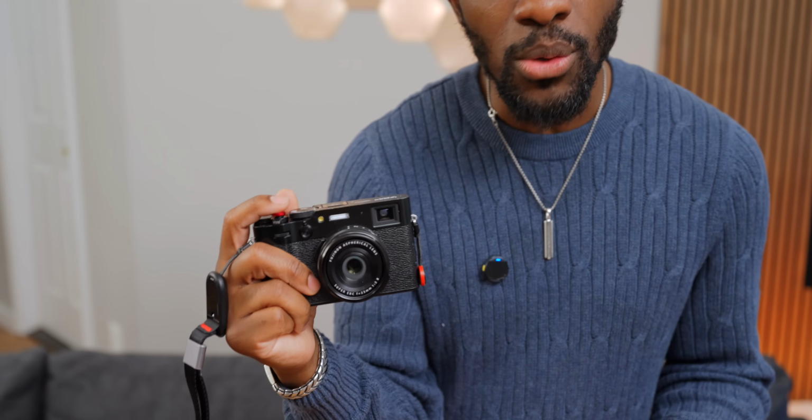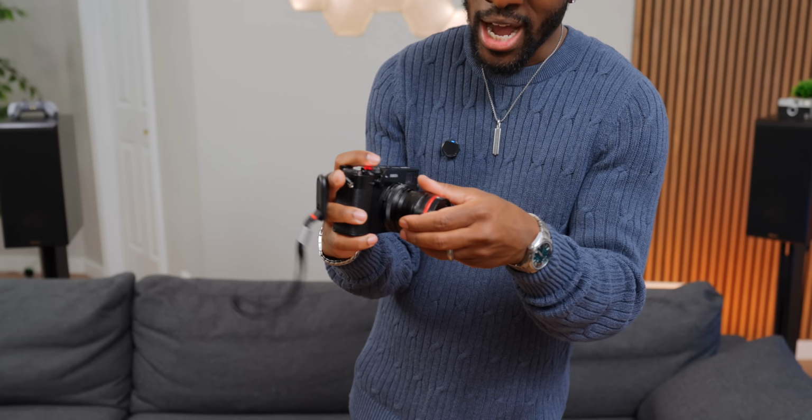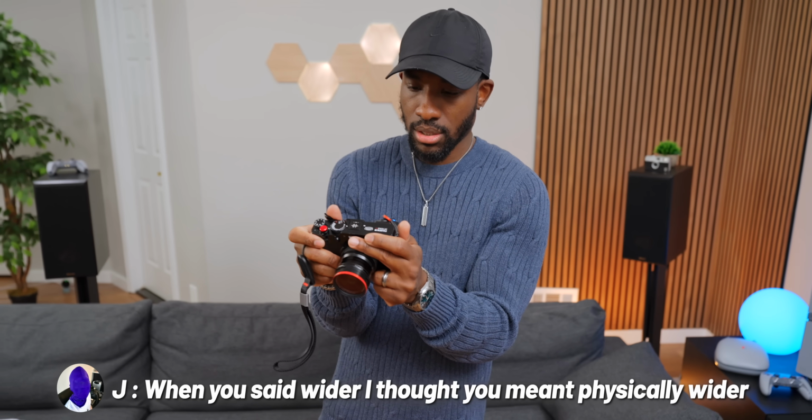My only gripe with this is I wish it were a little bit wider. The whole reason I got this though is because I like how nice and compact it was. But when I want to get that wider shot, look at this. I may as well just bring around a DSLR. This is just, it's a lot. About wider, I thought physically. You thought I went, well, I just want to take pictures like this.